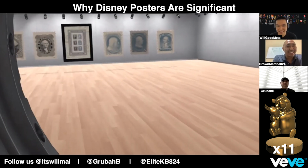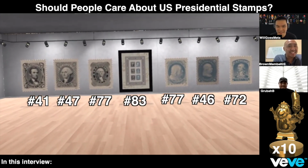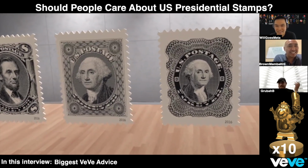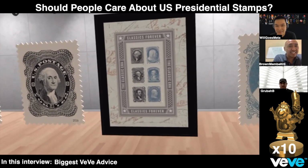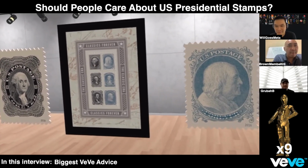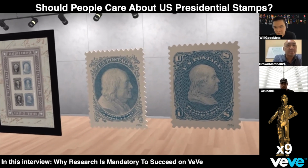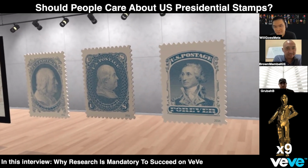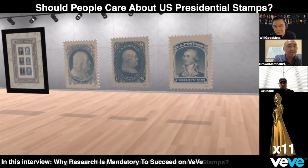If you believe in VeVe's roadmap. Those are historic, yeah. Now the stamps. Here you go. Yeah, the stamps, I mean, again, these are not the first stamps released on the blockchain, so they might not have that value like we have with the Dia de los Muertos, but these are very cool because these are the first presidential stamps released on a blockchain through the United States Postal Service.